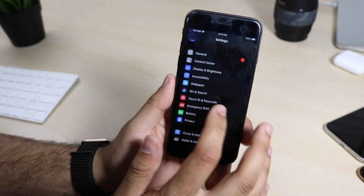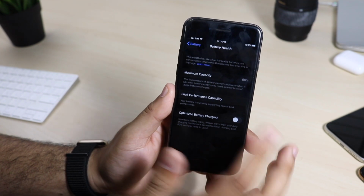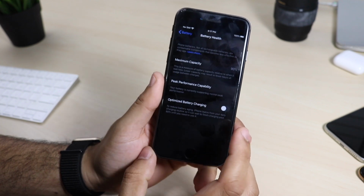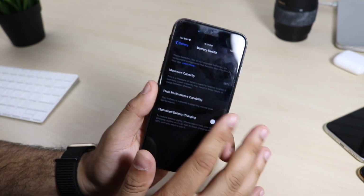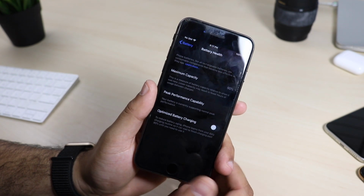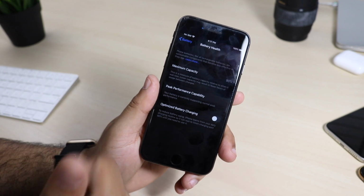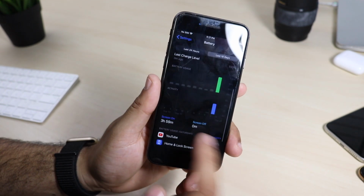Now I'm going to go ahead and show you guys my battery health real quick, which wasn't affected by this update at all. It was 90% before, and it's still at 90%. So if you're expecting to go and update and you're scared of your battery health going down, don't worry about that. As long as your phone doesn't completely die all the time, or you're not letting it overheat, then you'll be completely set.